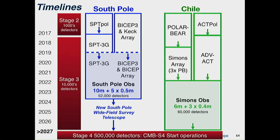And then looking forward, going to CMB-S4, this is comparing the evolution of the projects at the South Pole and Chile. CMB-S4 is eventually trying to plan a dual-site survey, using the South Pole for these deep observations, and Chile to focus on larger fractions of sky. Right now at the South Pole, we have SPT-3G and BICEP Array observing, and eventually in the next couple years we'll get to over 50,000 detectors. Simons Observatory is also coming along, which provides capability to outfit about 60,000 detectors. We're hoping to use this infrastructure to build on and make CMB-S4 happen.